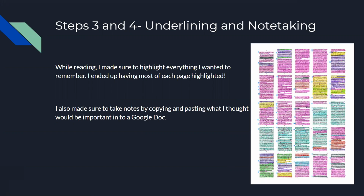So while reading, I made sure to highlight everything I wanted to remember, which meant I ended up highlighting most of every page, just because I wanted to make sure I really remembered all of the information in the article. I also made sure I was taking notes by copying and pasting everything I thought was important into a Google Doc so I could look at it later.